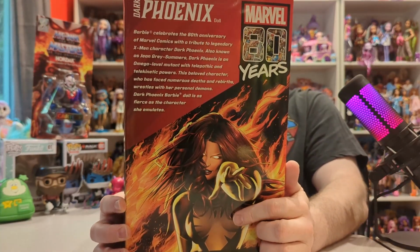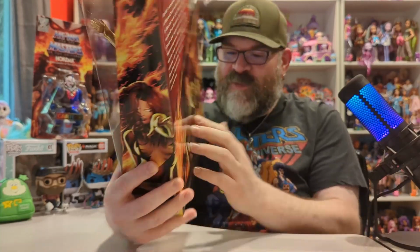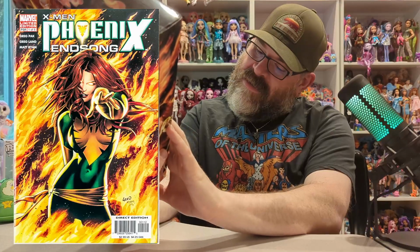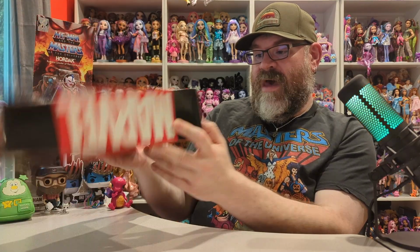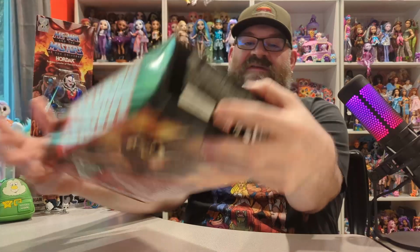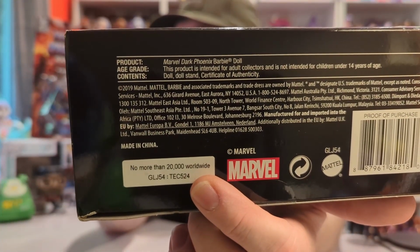It has this amazing artwork of Jean Grey, which I have seen before. I don't remember who the artist is for that. I don't think it says anywhere on here. Not that I can see. But this is awesome because here's the barcode. And it says no more than 20,000 worldwide. So this is kind of similar to the She-Ra Barbie that I got recently. Only 20,000 were made, so these are getting harder to find.